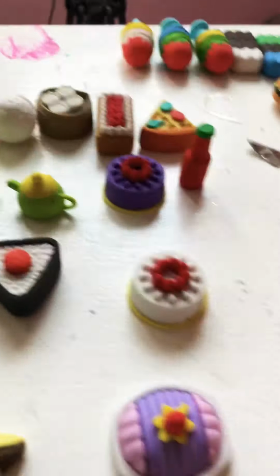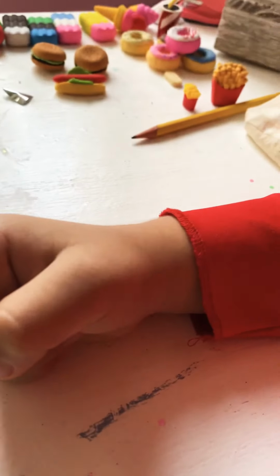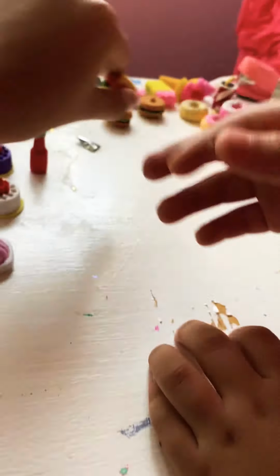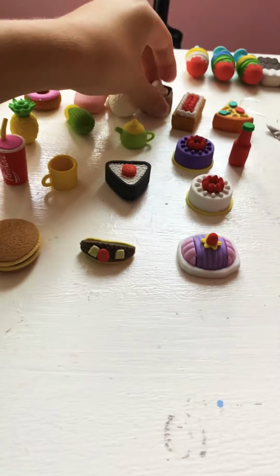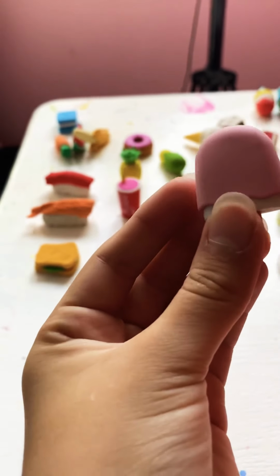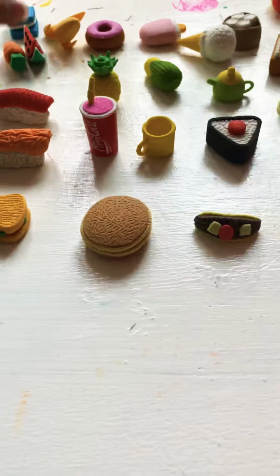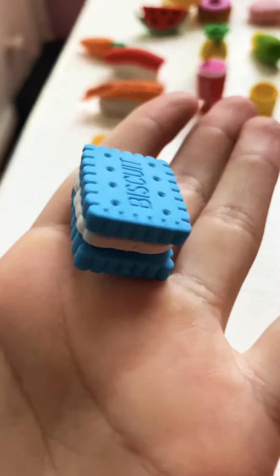What? Okay, there's a pineapple. There's corn. There is a teapot. A cake, another cake like that one. See, the spicy. Kind of hot sauce, not hot spicy. Hot sauce. What is this? That's an old one. Pizza. Cake. Whatever this is. And then, whatever this is. Then some ice cream. Popsicle. Donuts. Banana, watermelon, carrot, and finally a biscuit. Why is it blue though?